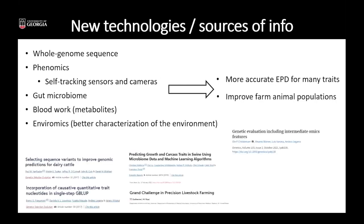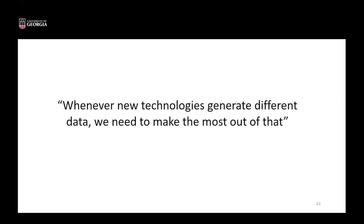So here we have some references of papers, since we have very smart people working on these different areas. And so we're going to talk about each of these individual areas and see where we're at and what the perspective is for the future. Daniella put this phrase here, which I think is a very nice one: whenever we have a new technology or something to generate new data, we need to make the most of it, right? And so go after it in the implementation of that technology. How can it be useful for genetic evaluation, management decisions, and all sorts of applications? And so we need to make the best out of it.